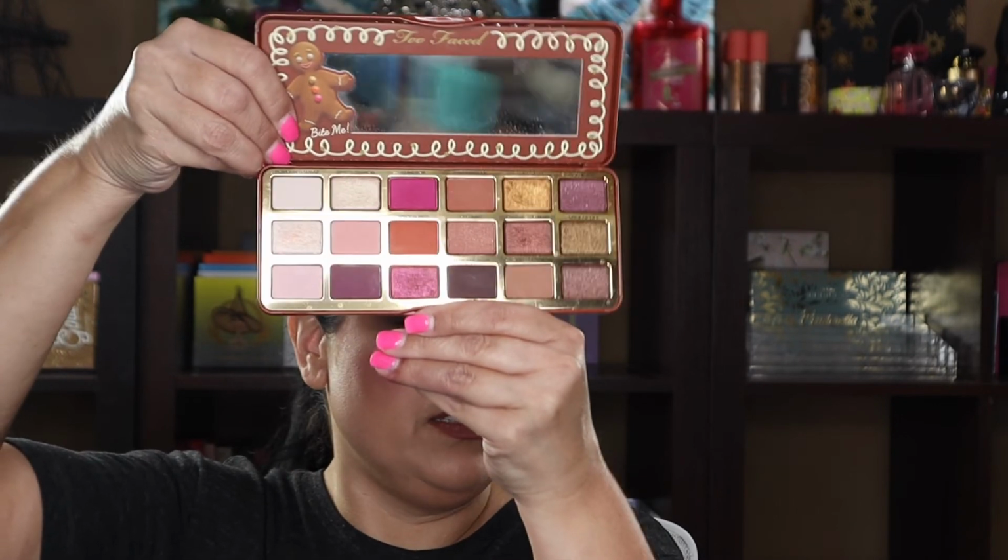Oh, I missed a Too Faced one. I have the Too Faced Gingerbread Spice palette. I didn't get the extra spicy. I just got this one. I didn't like the extra spicy as much. And this one smells a little bit, it's not as strong. But this is what this looks like. So again, I'll hang on to this for comparison purposes.